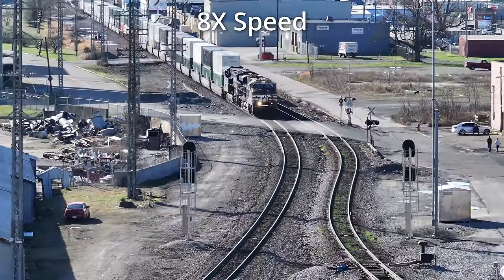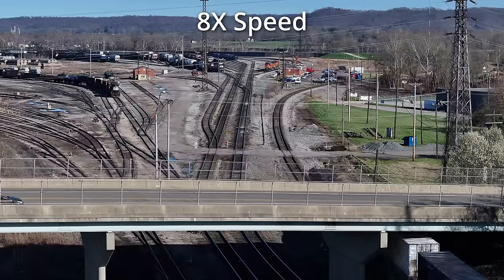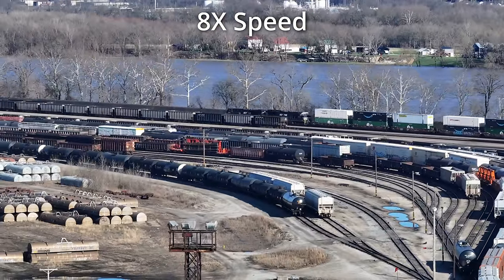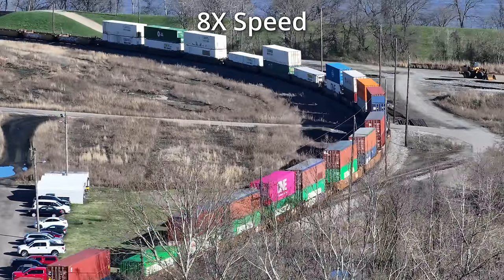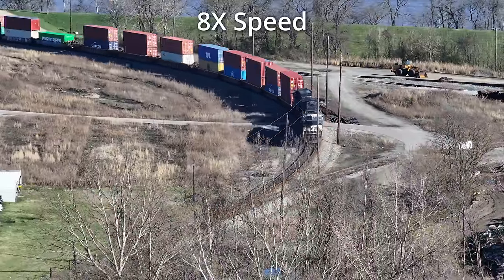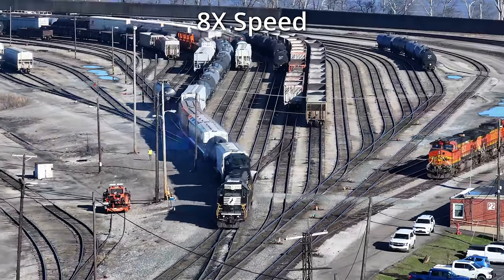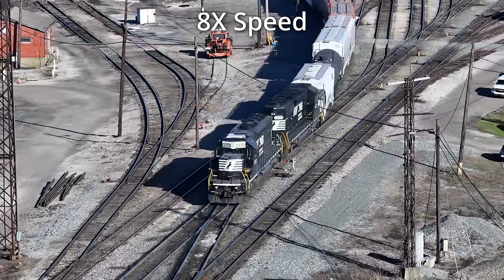A few minutes later, and another eastbound intermodal came through, but it got diverted to the bypass track. It had two locomotives on the end of it as well. For the final part of the video, we see those SD40s working again. This time, they're pulling out a long cut of cars. Not sure if they were sorting these cars or if they were getting them ready to depart as part of an upcoming train.